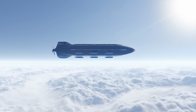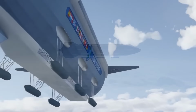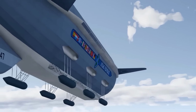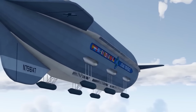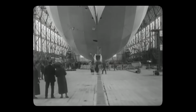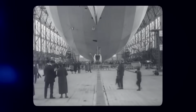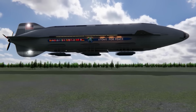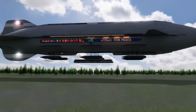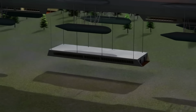As the mission of the Atoms for Peace dirigible was to show off atomic technology, guests were encouraged to come on board, and boy was this to be quite the la-di-da experience. First, passengers would either arrive by helicopter as mentioned, or they would board via the exhibition hall. This hall actually had the ability to lower down on cables and even could be detached, and then retract back up when everybody was on board.